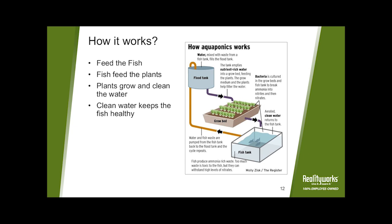Now, the other piece of this is that as this happens, you're not only growing the lettuce or the tomatoes or whatever type of produce you want, you're also growing the fish. And so you feed those fish, they get bigger.